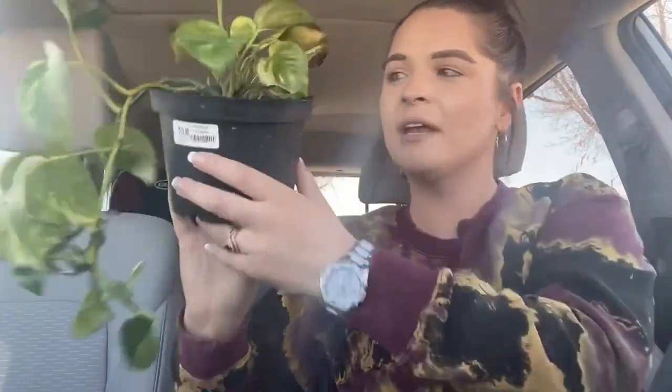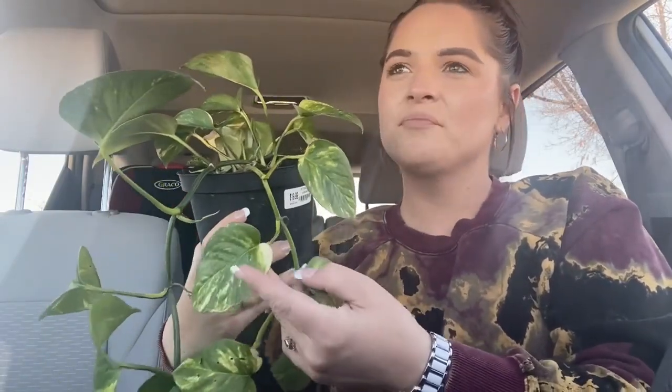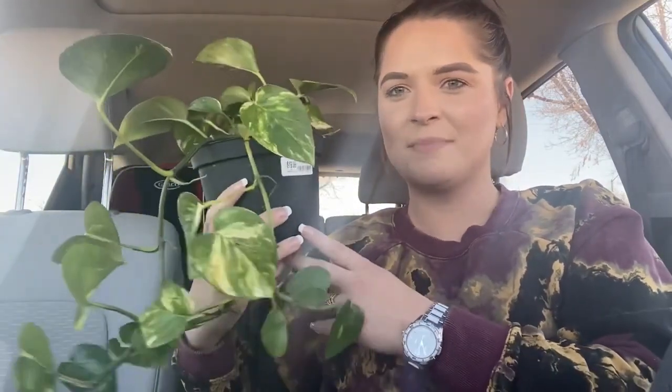I'm so excited to get this home and drape it over. I have these shelf type divot things in my ceiling, so I think this would look really pretty hanging down, and it's in a really good light area, just enough light for this pothos. So yeah, I'm super excited. This was the last one that they had, well, they had another one, but this was the last one that was in really good condition. So I'm glad I got it. I think it was meant to be.